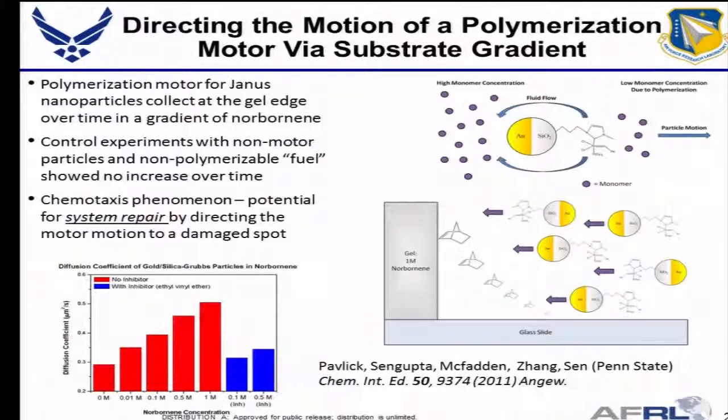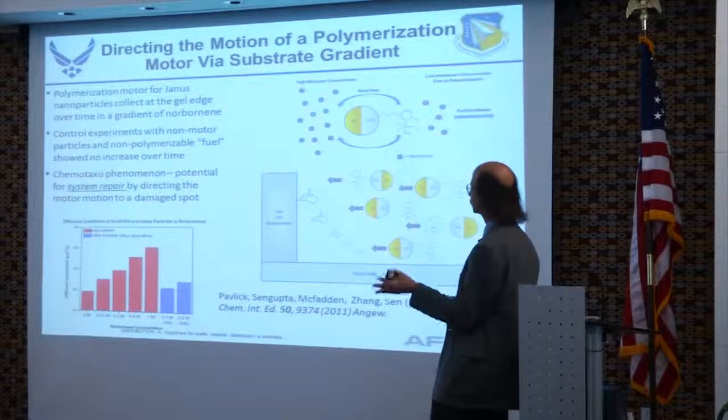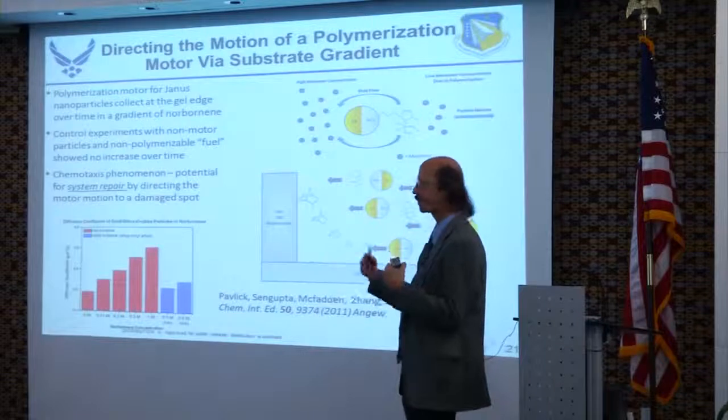Another example of being able to get something that's a little more active is a project that Sen is carrying out at Penn State. He's fabricating these two-sided Janus particles where one side is gold and the other one is silica with a Grubbs polymer catalyst. What he's been able to observe is that when you put these in gradients, the particles move around, or they tend to have larger diffusion coefficients as you increase the concentration. This looks like chemotaxis, which is basically particles that are migrating towards a gradient.